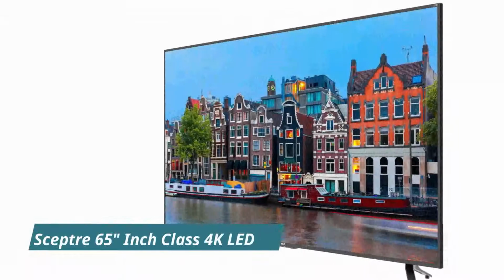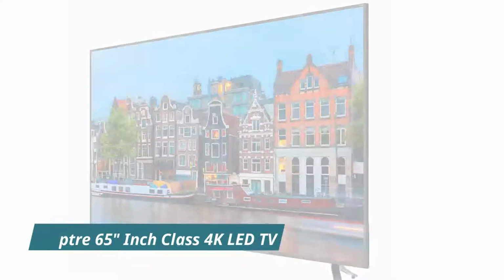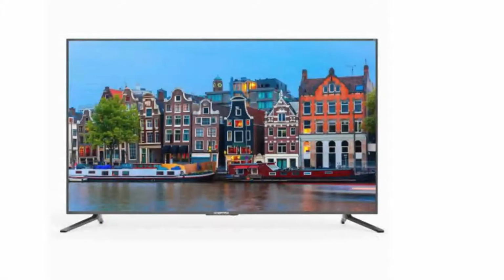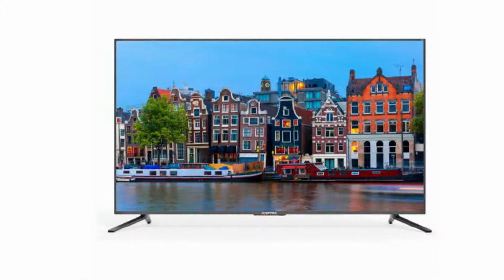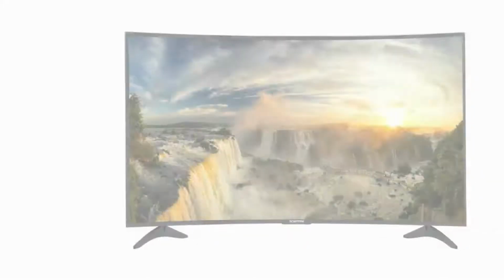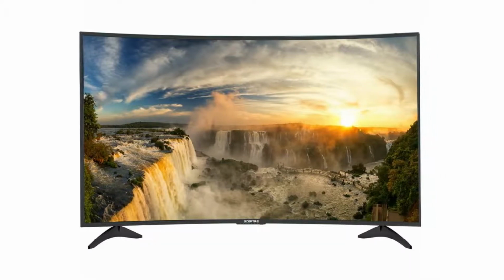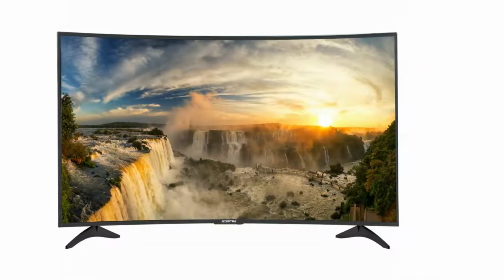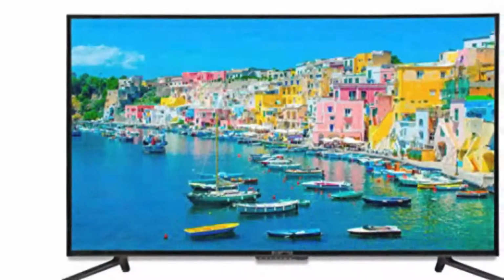Number 4. Scepter 65 inch Class 4K 2160p LED TV. With the Scepter cheap 65-inch smart TV, streaming your favorite video in high resolution can never be easier. Everyone in front of this smart TV can fully enjoy the 4K Ultra HD resolution video that it projects. The Scepter 65 inches is just so powerful that you have to get your hands on one.